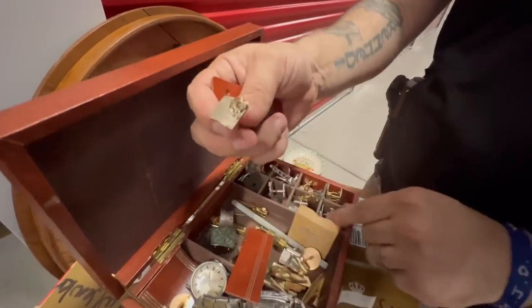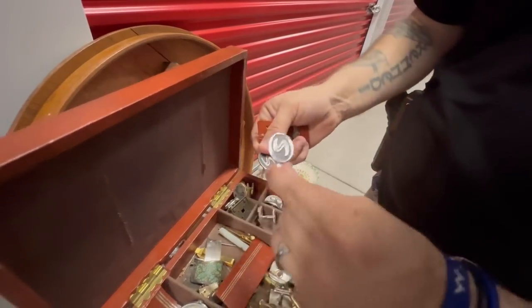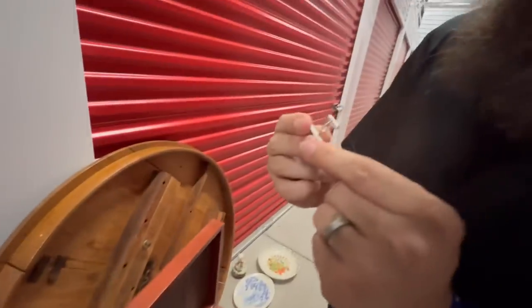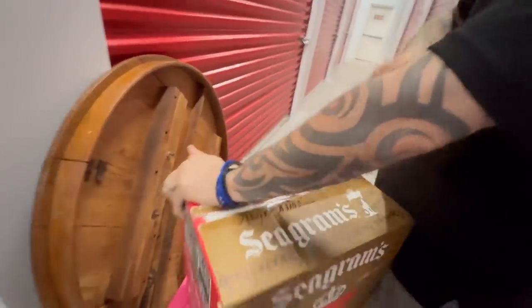I was missing a thing. But look, he's got his sets over here. Look at all these sets. Schwank. All right, let's see if there's really a jewelry box. I'm going to show you. Hey, y'all stay tuned to this video, because I'm about to show you why this unit is the way it is.